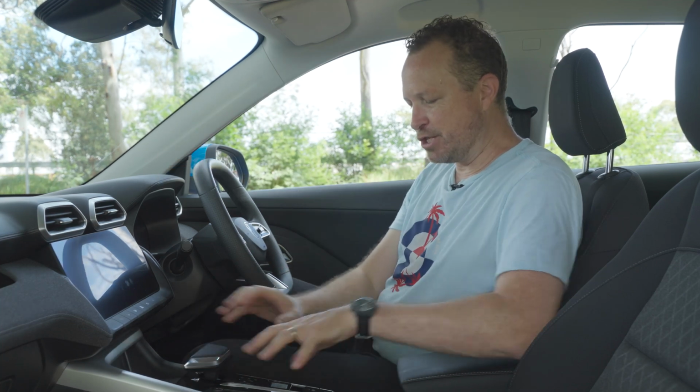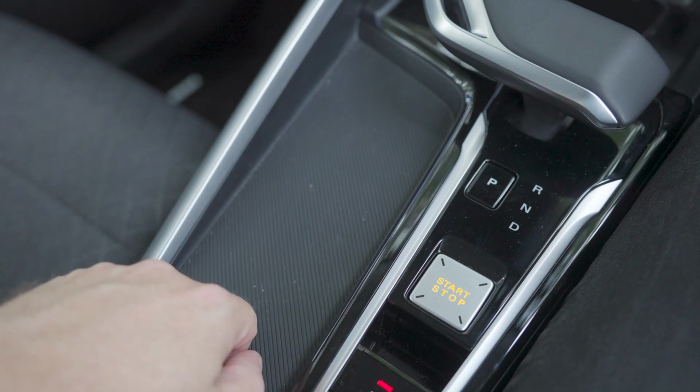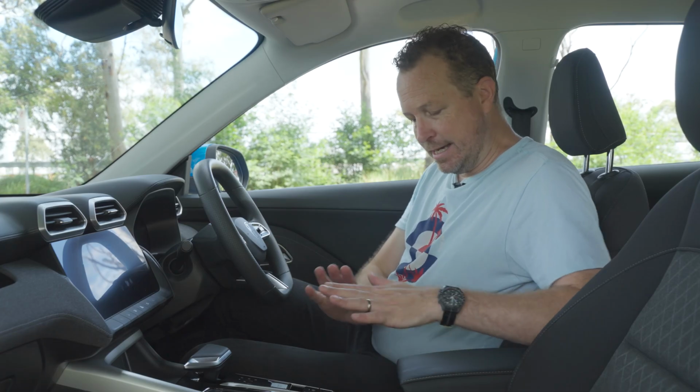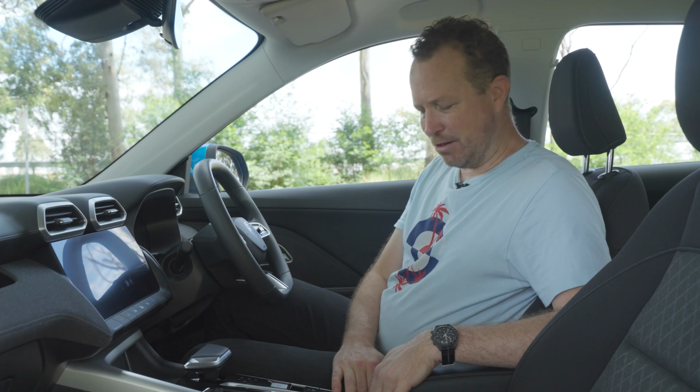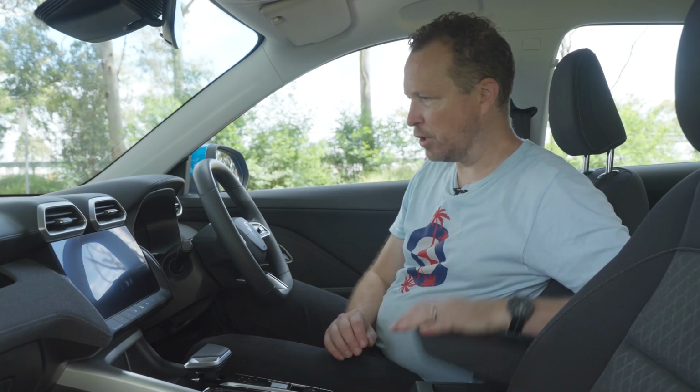A few little storage spaces here for your phone. We've got the big stop-start button for the engine here, the drive mode selector. A couple of cup holders that are, to be honest, a little bit too small, and yeah, a smallish center console bin.